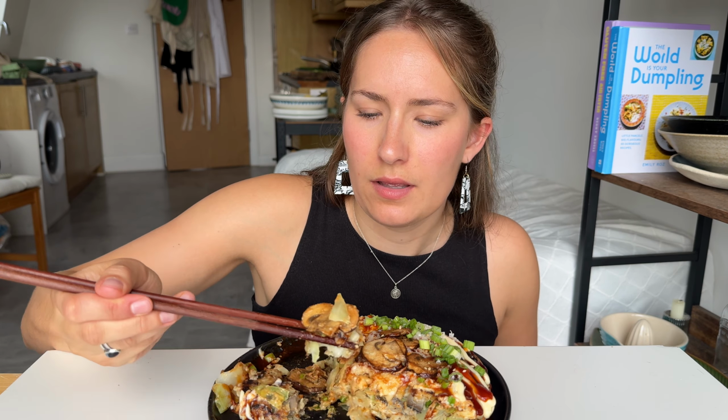For dessert, we shared this show-stopping tiramisu. It was very creamy and indulgent. All in all, good prices and lovely food.